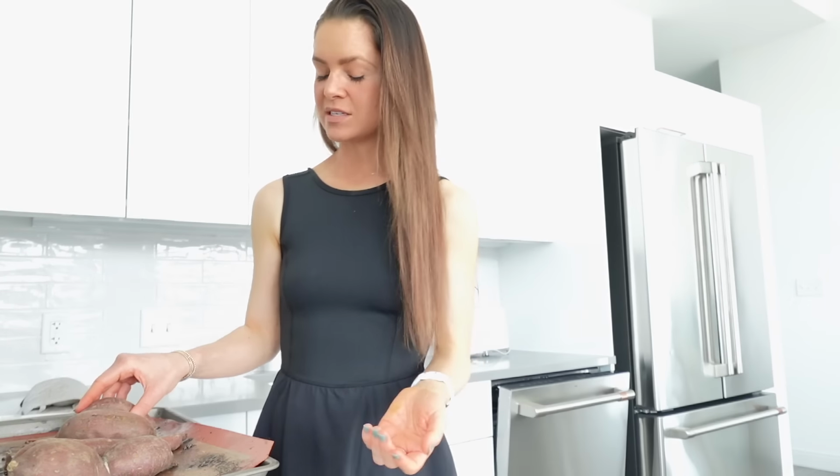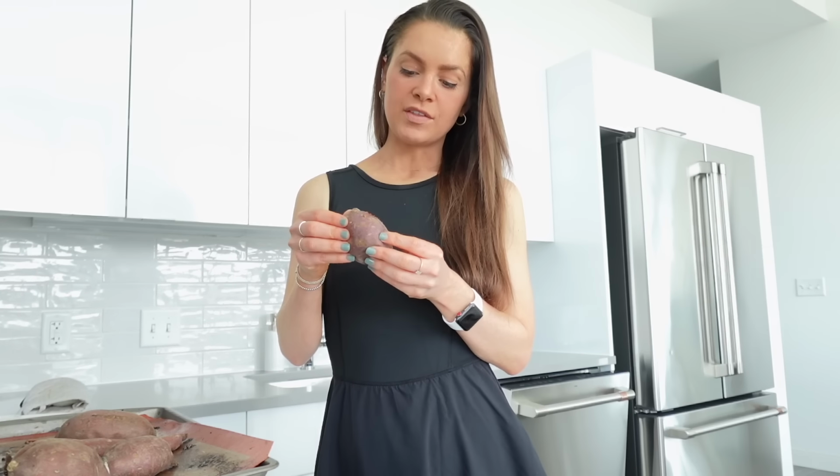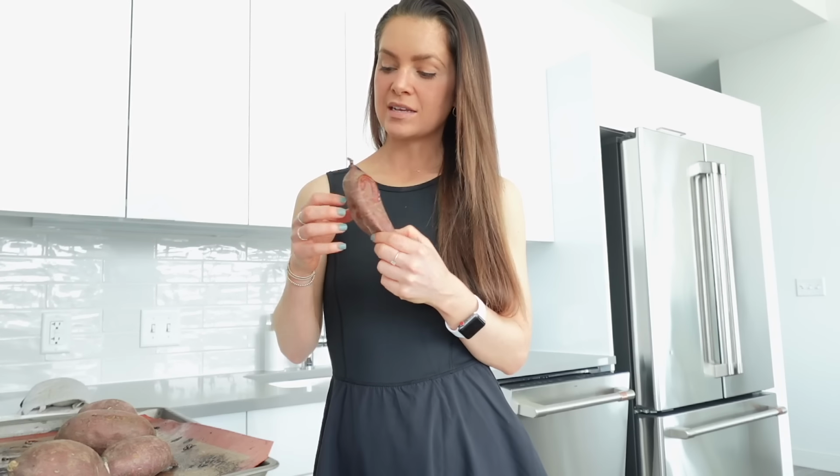So for these ones, I put them in at 300 degrees for 20 minutes, 325 for 20 minutes, and then 350 for like 45 minutes. And then I just shut off the oven and let them stay in there. I can tell that these are gonna be really, really caramelized, gooey. Yeah, see, they're oozing. I didn't cut off the ends. I think I'm going to actually. So let me know if you would want that.